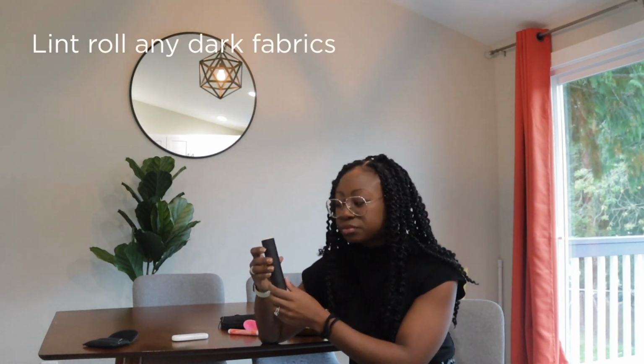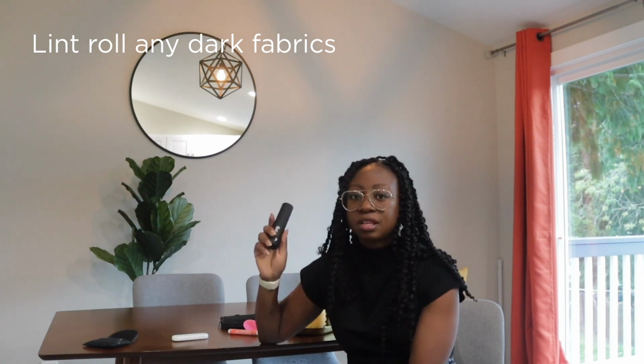You want to make sure that you lint roll any dark fabrics and ensure that it doesn't have any sort of lint. Obviously for day-to-day living, you're not going to sit down and lint roll your sofa every day, but if you want to know why a designer space looks better than your space, it's because we took extra time to do things like that.